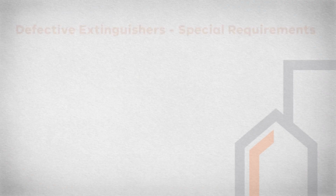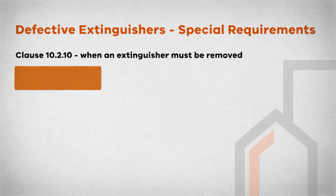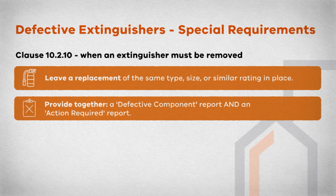Now let's look at the most common asset, extinguishers. There are special requirements for fire extinguishers under clause 10.2.10. If an extinguisher is defective and must be removed, a replacement must be installed immediately. Never leave an empty bracket. A defect report and action required report must both be provided.